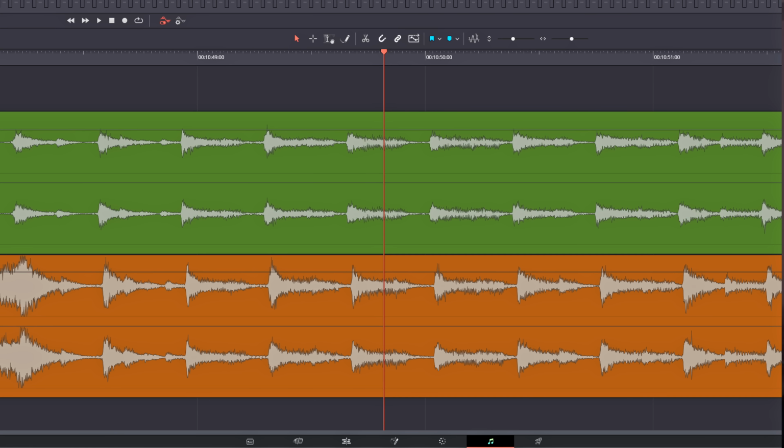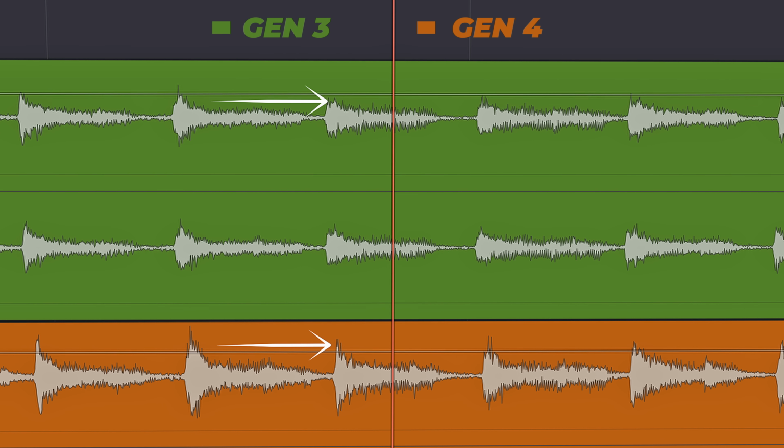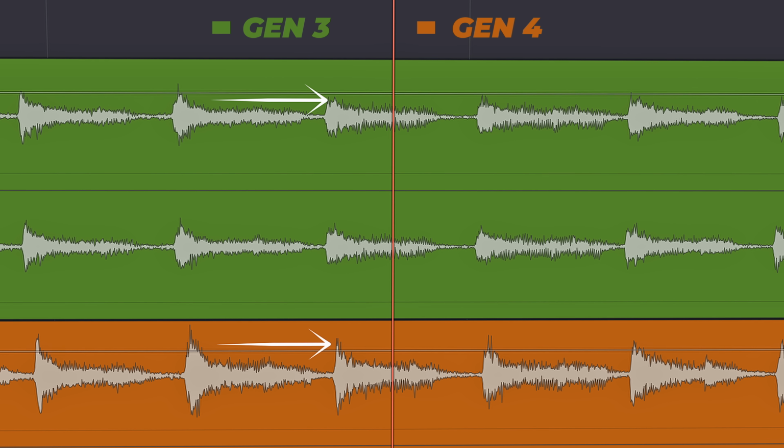Now maybe you didn't really notice a difference while listening to the audio, because the first time I did, I didn't really notice it either. But then I imported that clip onto my editing timeline, and there I could actually see the difference in waveforms. The new model, it is a little louder.